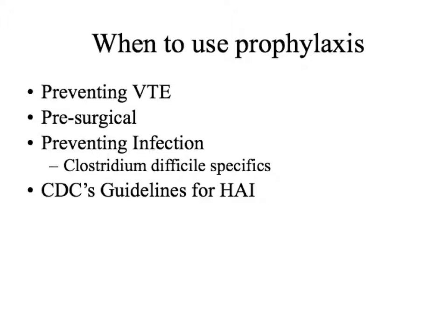Just for example, if a person is going to go through a colon surgery, they want to give that person neomycin and erythromycin every day for a certain number of days before that surgery, and that is done to prevent the intestinal flora from getting in and causing you to be septic. In specific cases of diseases that are high risk in various patients, prophylaxis is used to prevent those infections.